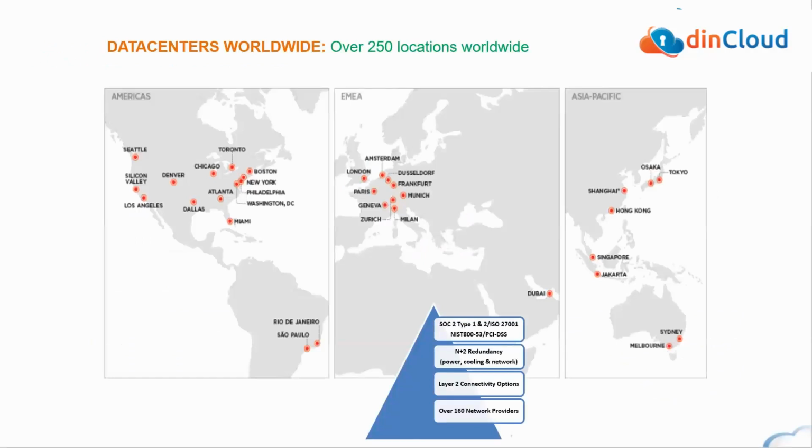And then dinCloud hosts out of world-class data centers. We don't own the data centers. We have our own private cages with Equinix, one of the world's largest data center providers. They have over 250 locations globally. We're physically in Chicago, Los Angeles for USA presence, as well as Singapore for APAC, and soon to be in Europe for EMEA. We chose Equinix for world-class facilities with all the security certifications: SOC 2 Type 1 and 2, ISO 27001, NIST FISMA 853, PCI DSS, etc.